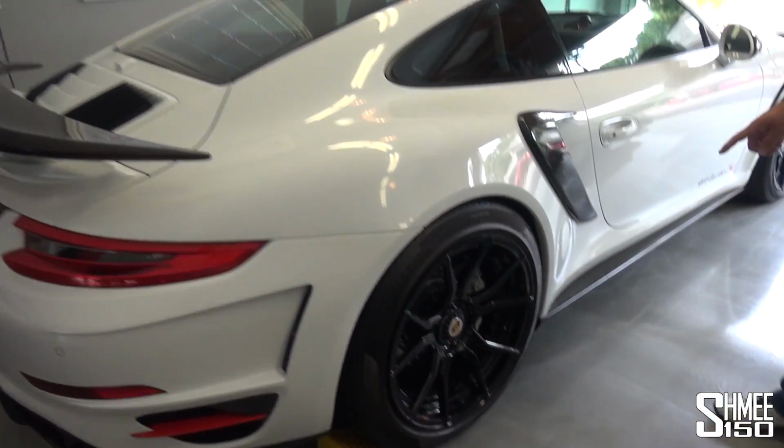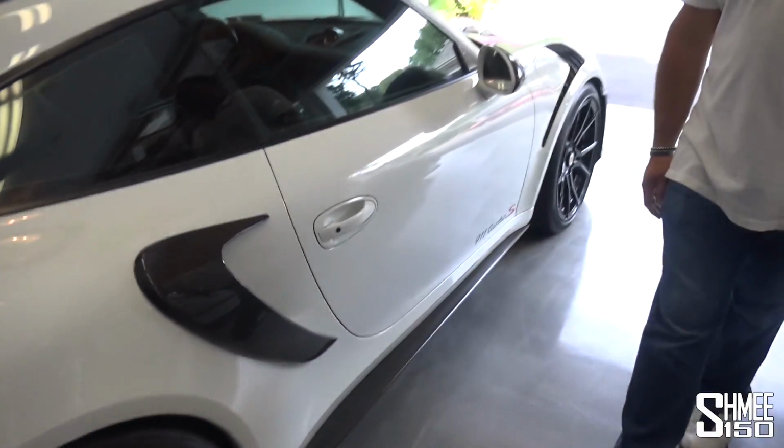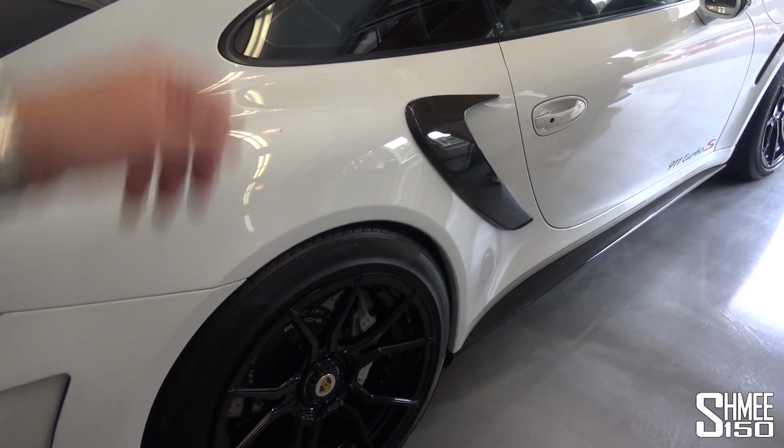And you'll notice calipers are white, which is not an option from Porsche. Yes! Normally they would be yellow if they were ceramics, or red if they are steels. You cannot do that as standard from new, and I can also spot the seat trims are new as well.